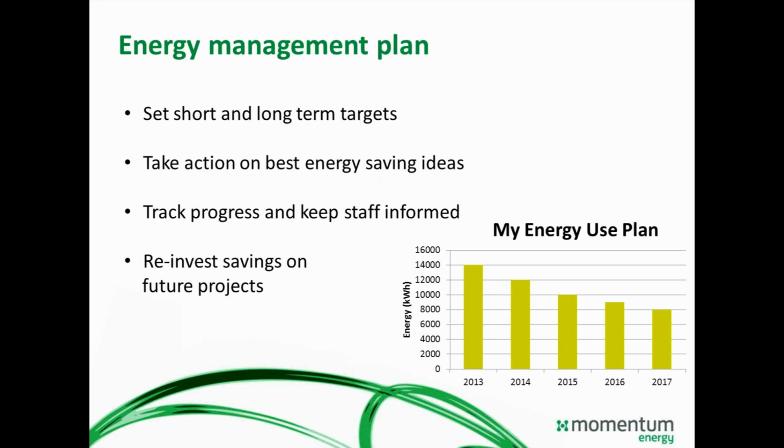All right, so now that we've got a bit of an understanding of where our energy is being used, we've got staff engaged, come up with a list of potential energy efficiency ideas and prioritized them, the next thing to do is to put together a plan of attack. How are we going to do this? A good way to start is by setting some short and long-term targets. A short-term target might be something like we're going to implement 3 of our energy-saving ideas in the next year, whereas a long-term target may be something more like we're going to reduce our energy consumption by 20% over the next 5 years.